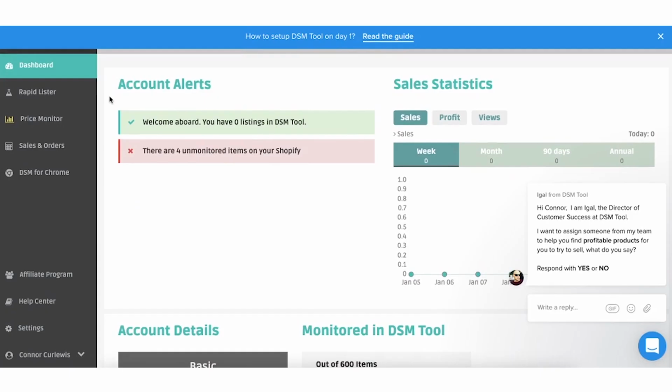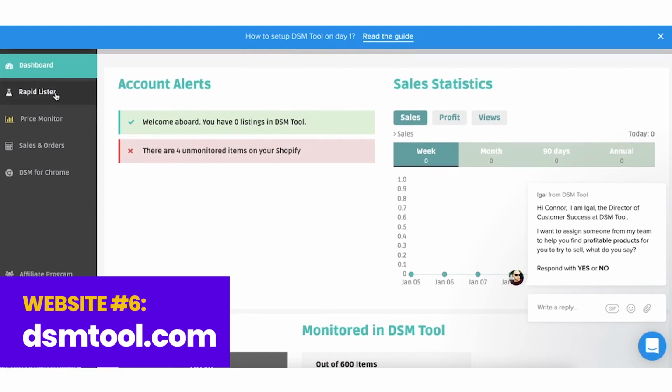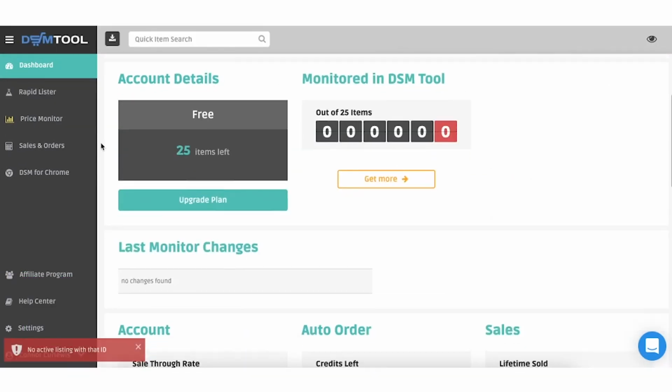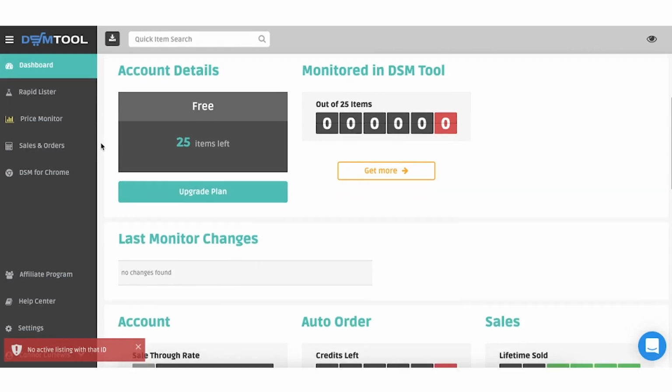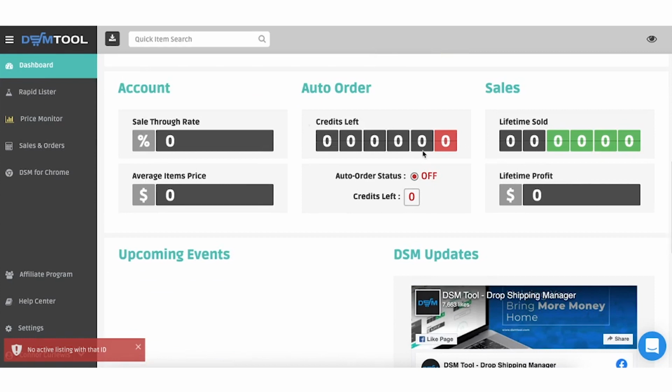Okay, now we have Dropship Manager, which is just dsmtool.com. You can do bulk imports to your store. As you can see, my trial just expired. But yeah, just to give you an overview of how it works, I've just linked a demo store, so there isn't any sales on it.